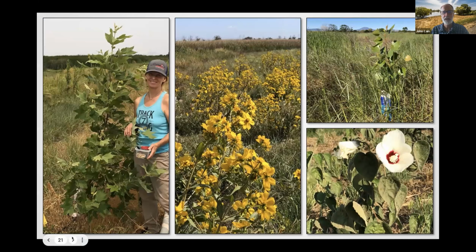Of course, there's all kinds of revegetation. My group, River Partners, did the revegetation of the site. Here's Molly from DWR. She's a plant lover, as you can see, standing next to a sycamore that was only planted a couple of years before this picture was taken. And on the bottom right, we have a picture of the Antioch Dune primrose that grows on the site.